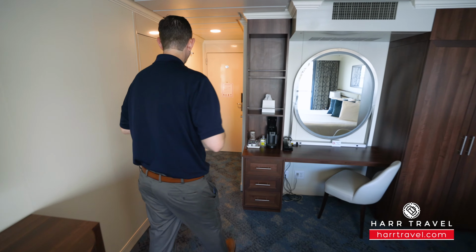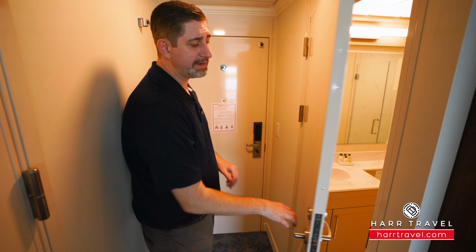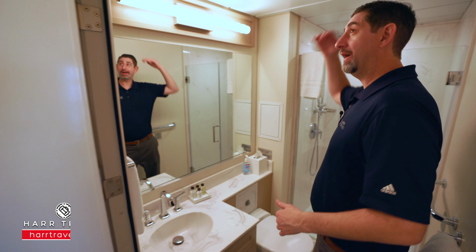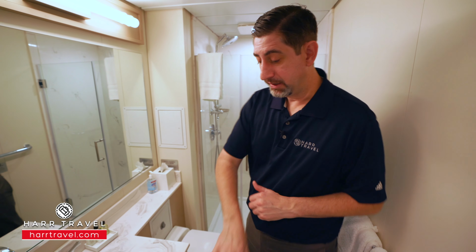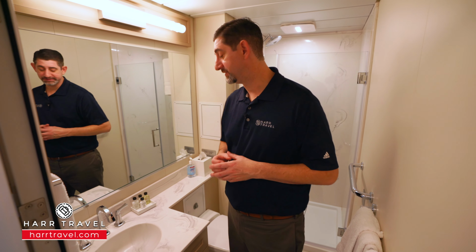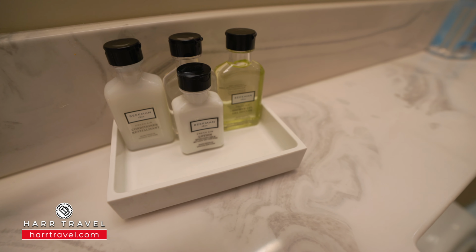Now, when you walk in the door, to the left-hand side here, you're going to have the bathroom. Now, as I step in there, you're going to see it's a really nice size for a riverboat. You'll have higher ceilings than normal. You're also going to have quite a bit of space here on the vanity, storage underneath as well, and you'll find those highly upgraded bath amenities. In this case, they're the Beekman 1802 amenities. We've really enjoyed them as we've sailed.